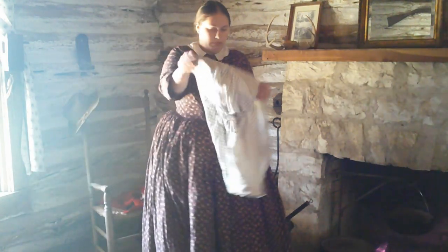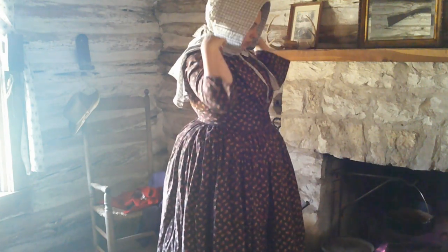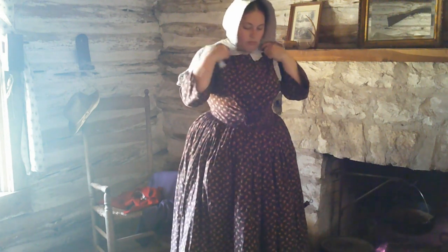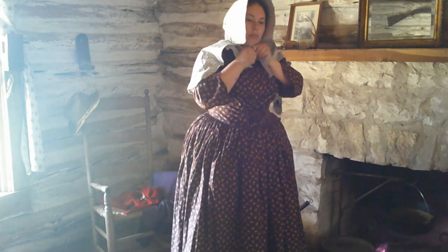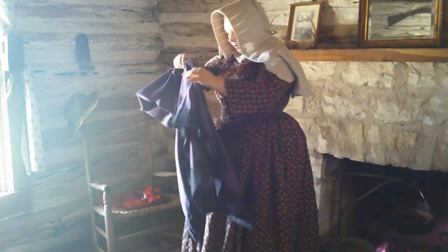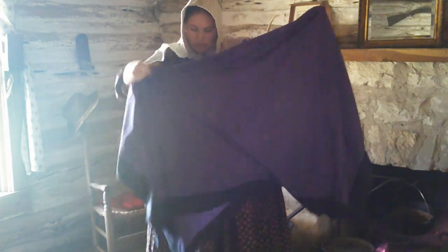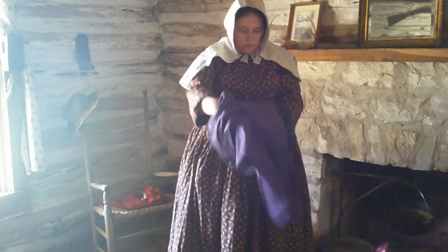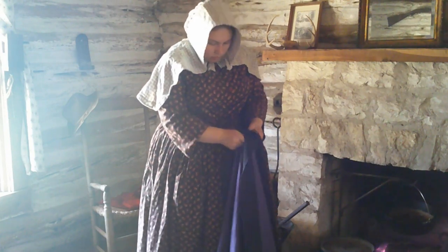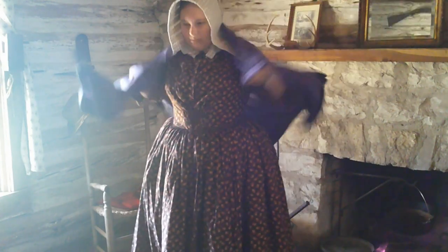Now, of course, if I wish to make calls upon the neighbors, it's not quite cold enough for the hood. It did warm up a bit that day, so you see I took the undersleeves off. So we're going to wear our normal sunbonnet. If it was extremely cold, that red thing was a wool hood. It was still a bit chilly, so I'm going to put on a wool shawl. This one is edged in a silk trim. And now I'm ready to go.